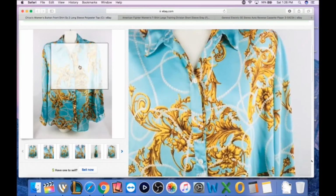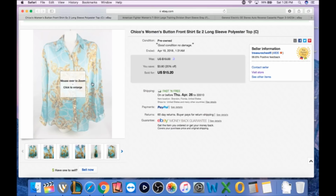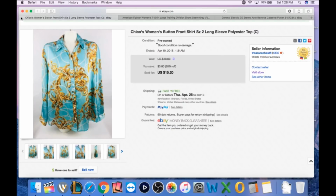Chico's shirt, we took a best offer, $12.50 on this. I thought it was unique. It was a $3 purchase, so $12.50 less the fees left $10.80, minus like $3.46 to ship. It's only going to be left with about $7. Paid $3, so only made $4, but sold.